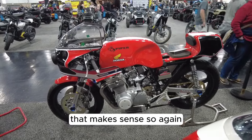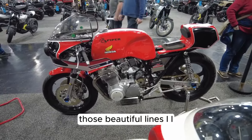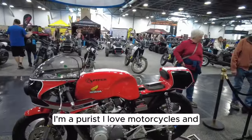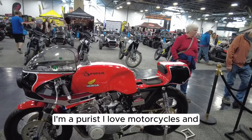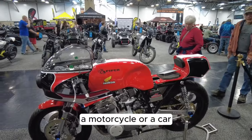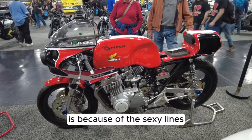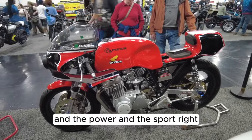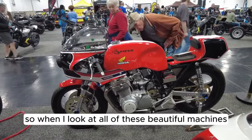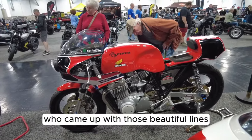Okay, that makes sense. So again, because when you look at a Ducati, right? Again, those beautiful lines. I'm a purist. I love motorcycles and cars that have beautiful lines. To me, a motorcycle or a car, they're very feminine in so many ways. And I think that's why men love them, is because of the sexy lines and the power and the torque, right? So when I look at all of these beautiful machines, I'm always inspired by who came up with those beautiful lines.